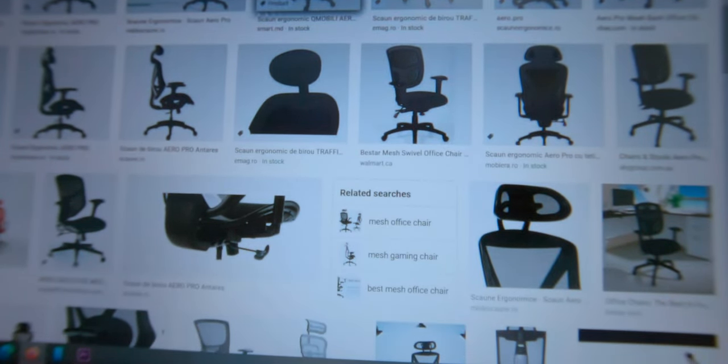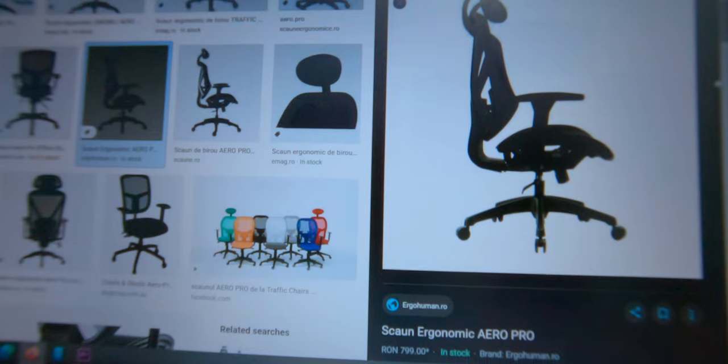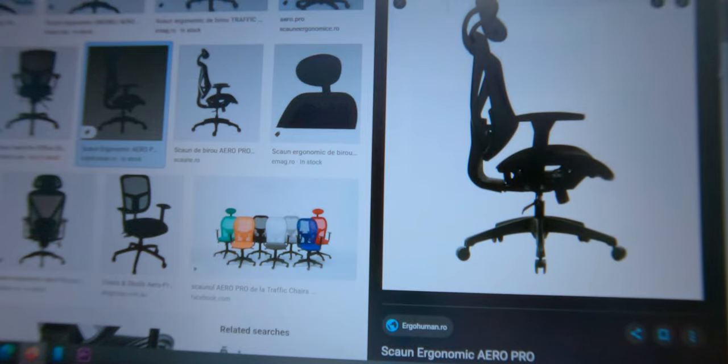After days of researching for the best price to features offer, I found the perfect product for me. The model I chose is the Aero Pro Ergonomic Chair. Let's see what was in the package and how easy it was to assemble.